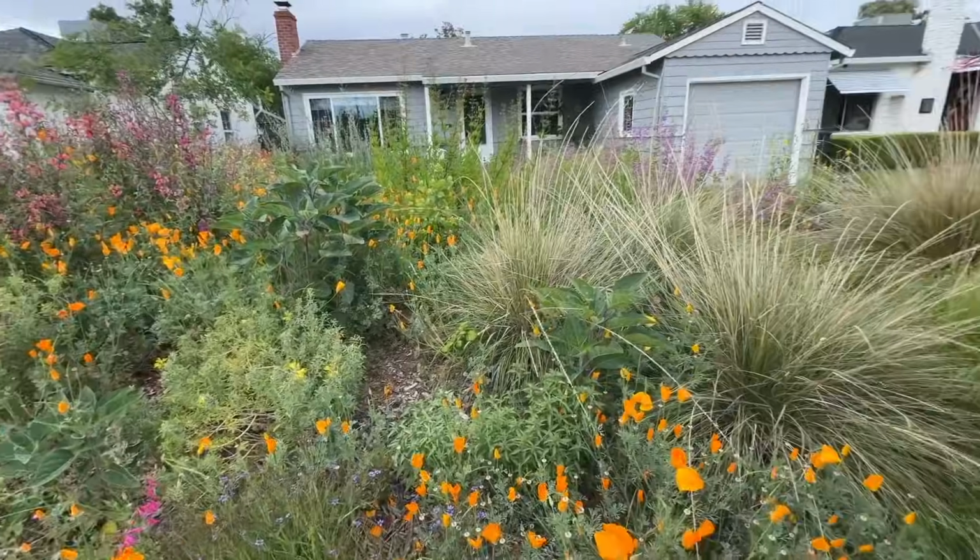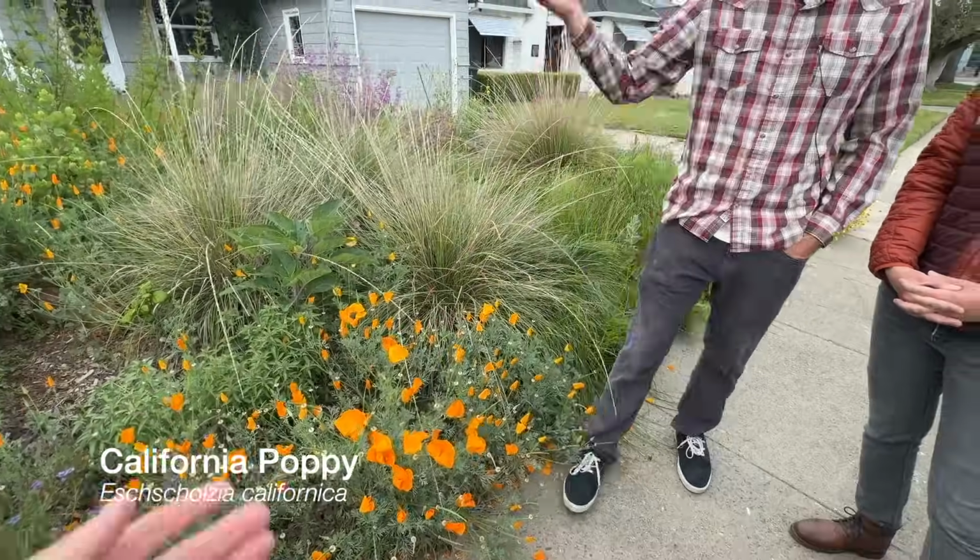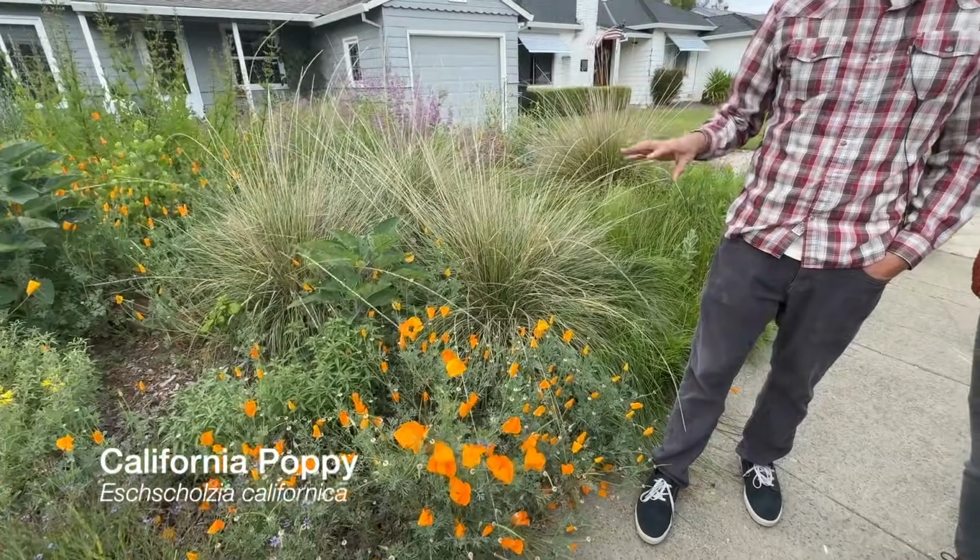Now, the thing about California native plants is that there is no shortage of plants that bloom in the spring and look amazing. Like our California poppies are one of those. They're all over the place. They look great, almost weeds. Sometimes they will bloom into the summer, but most of our native plants are in tune with how our climate is, whereby you have these cool, wet winters, and then as you go into summer where things are dried out and hot, they go dormant.